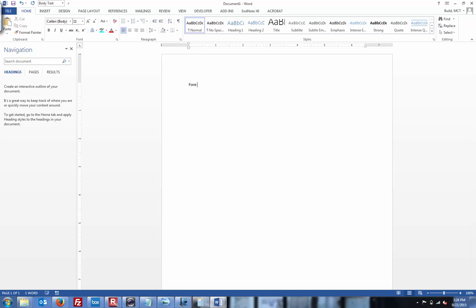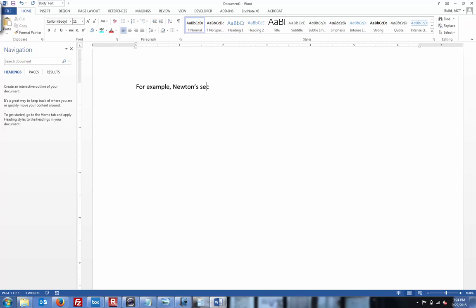For example, Newton's second law states F equals, always put a space in between your symbols and your operators, so F space equals MA. If you're not sure, hit Control-Shift-8. Control-Shift-8 will bring up your meta characters.